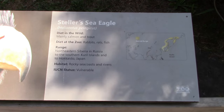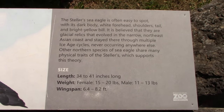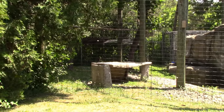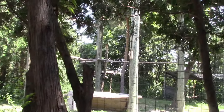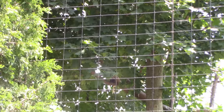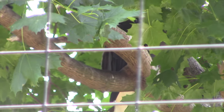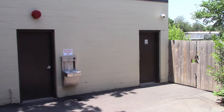That's Stellar's sea eagle. Spot. All right, so I am looking. She's even got a side view. All right, so another gentleman pointed out the sea eagle is right here in the tree. As the leaves blow, you can see the black of the feathers. So yeah, if I zoom in a lot, that's the bird right there. All right, so right in front of the leopard habitat, you got restroom locations. Restrooms are down a little side path.